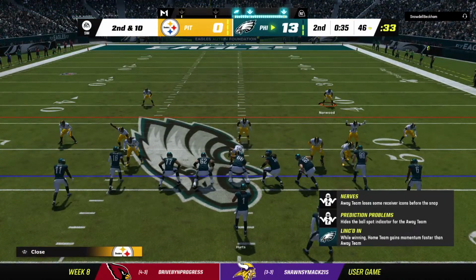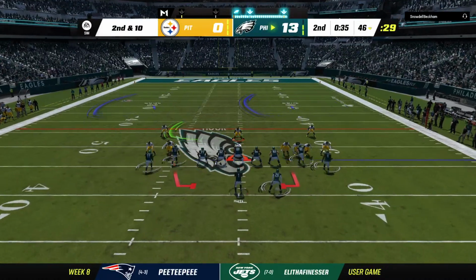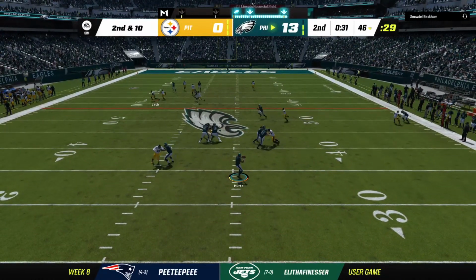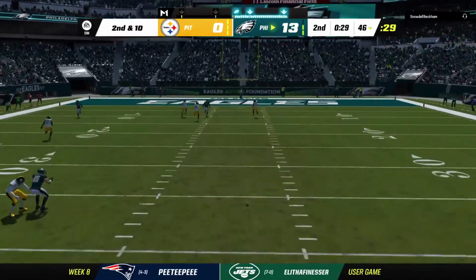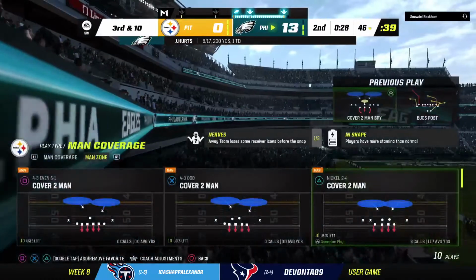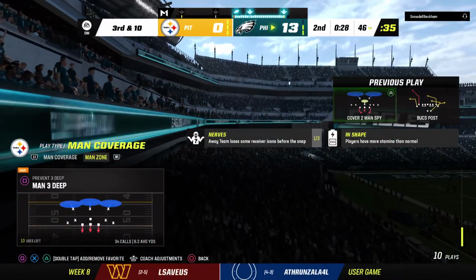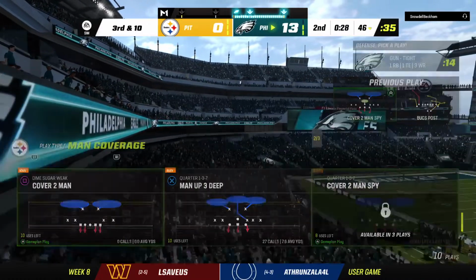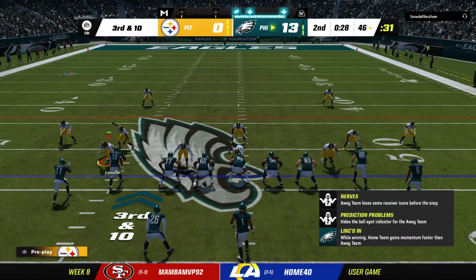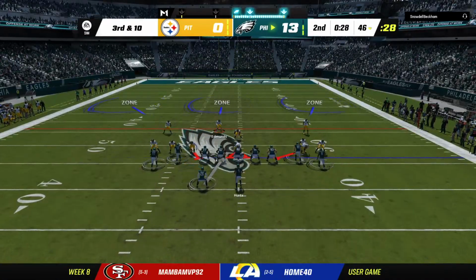So now 2nd and 10 after the incompletion on first down. Throwing is Hurts. He's going deep for Brown. And that will be incomplete. Tried to dial up the long way out there, but it'll be 3rd down. I think he just made the punter a little bit jealous there. There was some serious hang time on that ball. Deep downfield, and while it didn't connect, it certainly sent a message, didn't it?